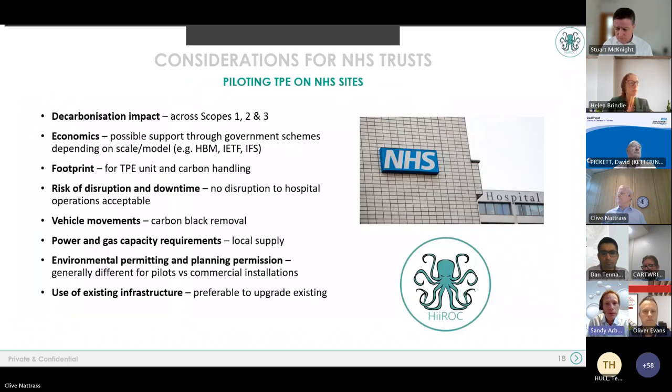So if we are deploying some of these units on an NHS site, a few things to think about. Clearly, the reason we would do this, the reason we're all on this call, is to take the carbon out of the system. We don't want that atmospheric CO2. We need to reduce it. We need to take it out of the system. So by taking out the carbon, shipping it away in trucks, putting it into a useful product, we're leaving the good bit. We're leaving the hydrogen. We're still enabling the use of the existing gas grid, the existing electricity connection.